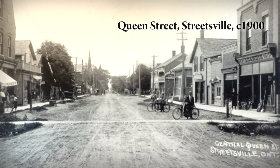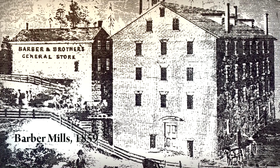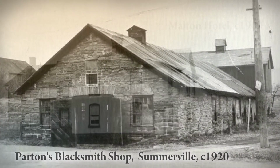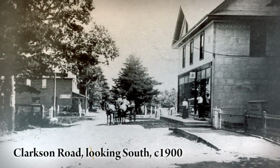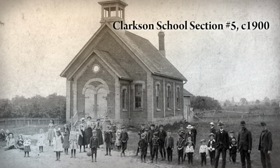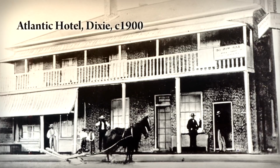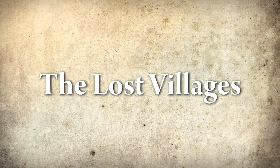Over time, many small settlements became established, mainly growing around a significant early intersection and places of commerce, service, or gathering. The first of these settlements we refer to today as Marigold's Point, which in time evolved into the historic village of Clarkson. Some communities blossomed, while others disappeared entirely and became what we call the Lost Villages.